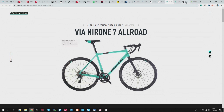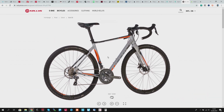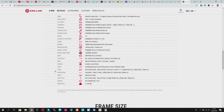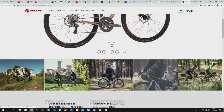And finally, 2 brands. Is Kelly's Bikes, a brand that has some dealers in your country? Then check out the Kelly's Suit 30. It comes with the Claris drivetrain, or even the whole group set, and really wide tires. These are 40C. You can really do some nice gravel grinding on this bike.